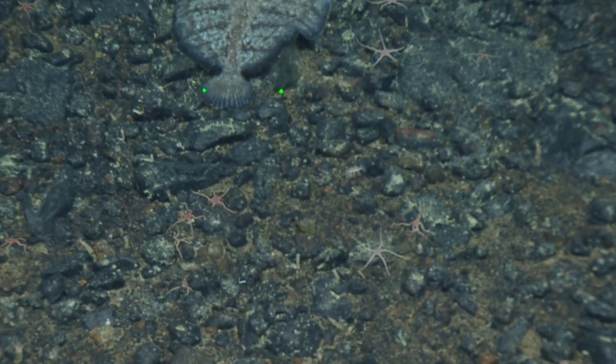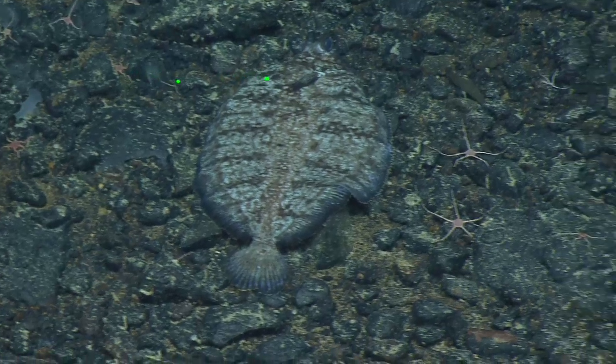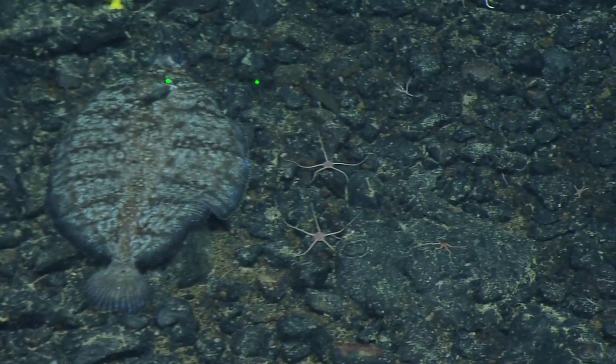Wow. This flounder's on to us. He's like, all right, fine. That's my cue. Here we go. There it is. Wow. Let me lay right here. Wow, that is stunning. Those patterns are gorgeous. And you're right, different coloration.